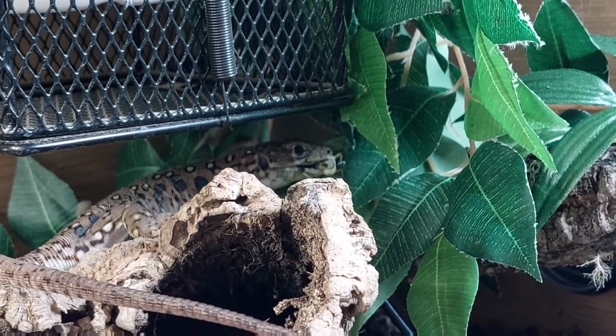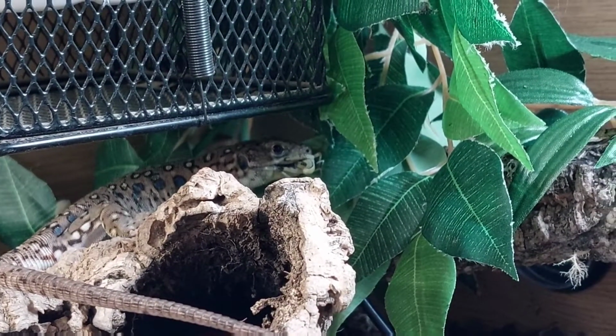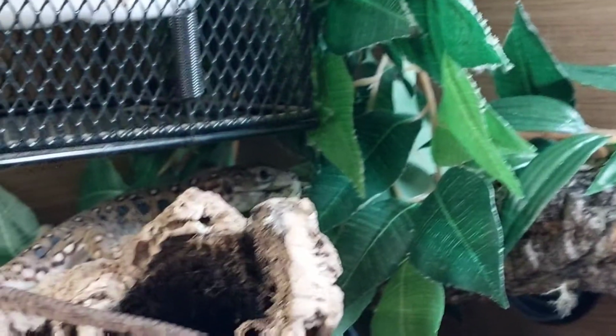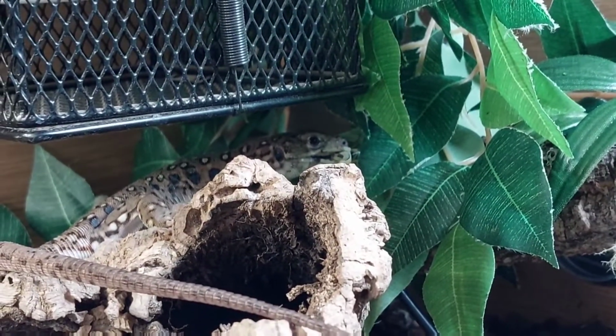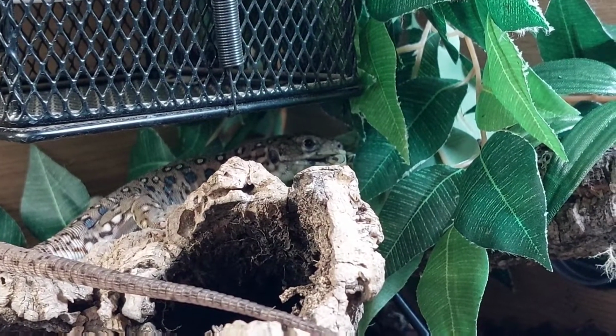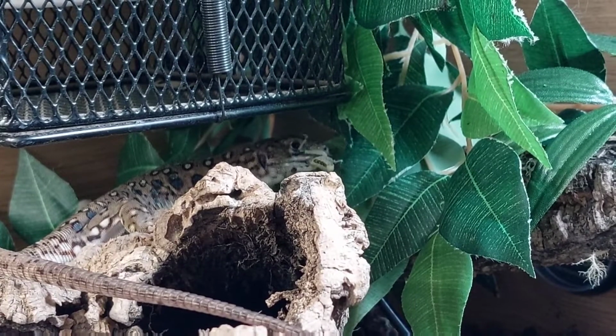Oh, I don't know why, mate. He jumped clean out of the tank. If you would chill out and calm down a bit more and not try and bite my hands, we'd have a lot better situation going on, we would. Okay, we'll leave him to it. Let him eat that and we'll see what the sailfin's doing.